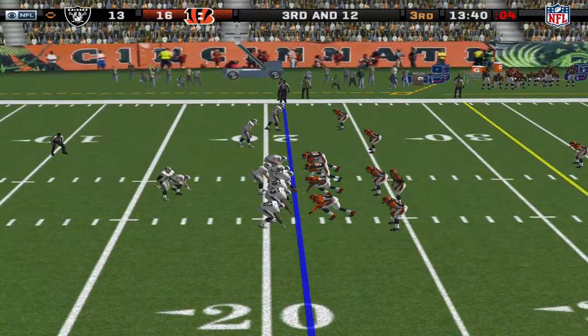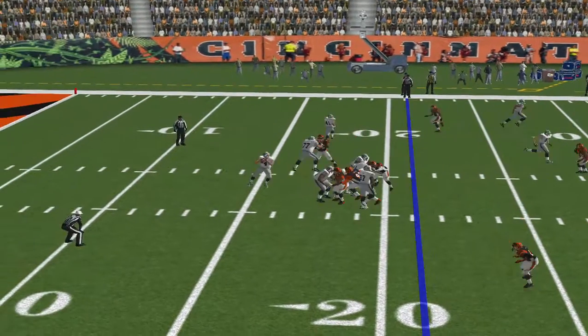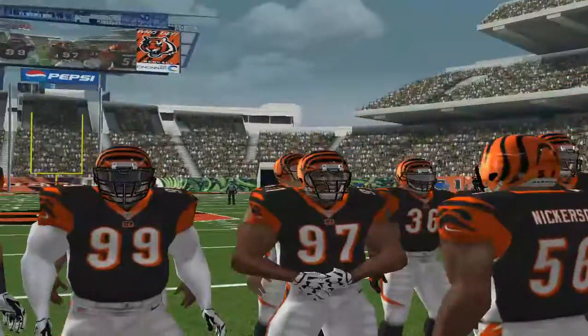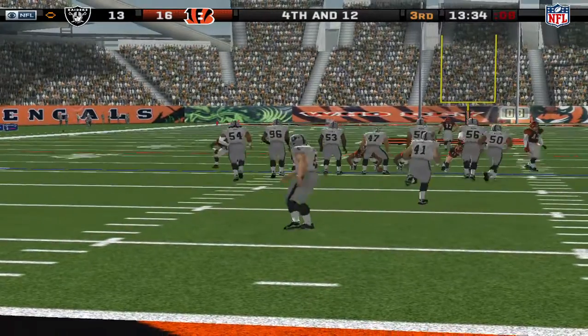Rush in. Drops back with the throw. The pass falls incomplete. I'll tell you, the defense made a great stand right there on the play.